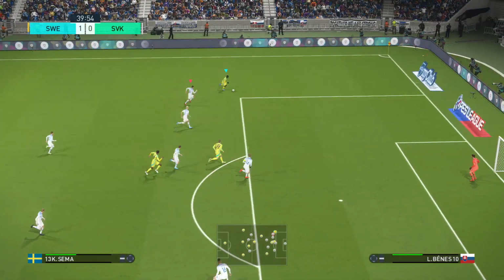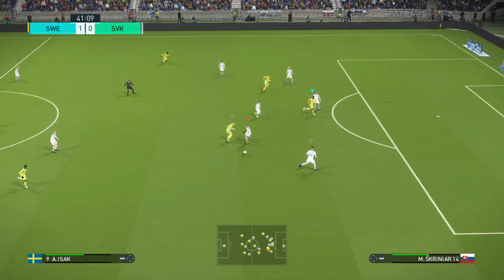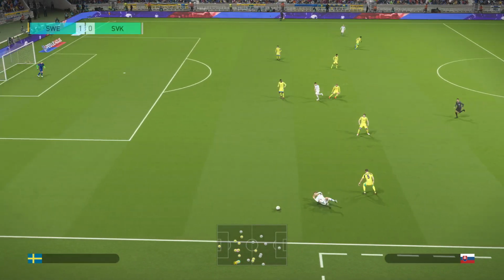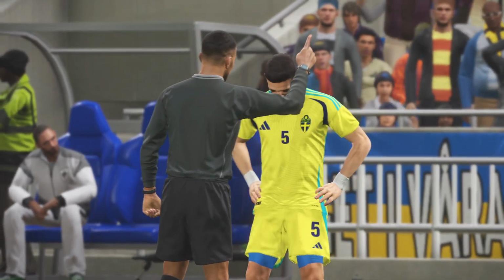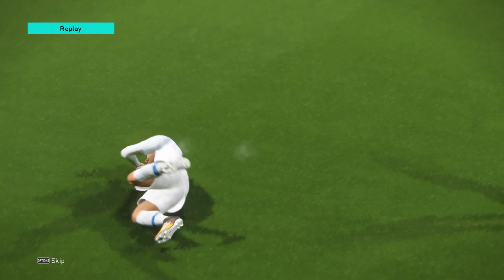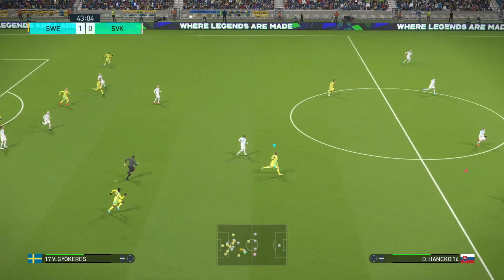Looks like a good ball through. Going through. Aimed low and direct. It's a loose ball. Slovakia have it back and they can go again. Slovakia have a free kick. The ref's been lenient here. I doubt he'll get too many more chances. Danger averted for now.